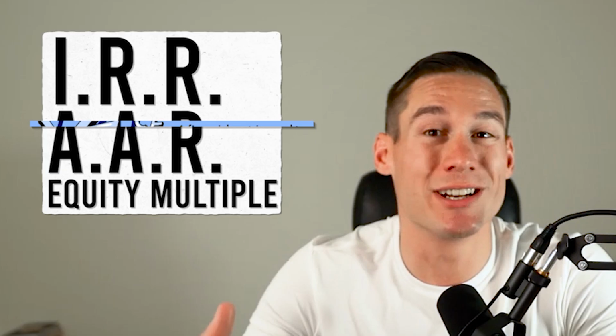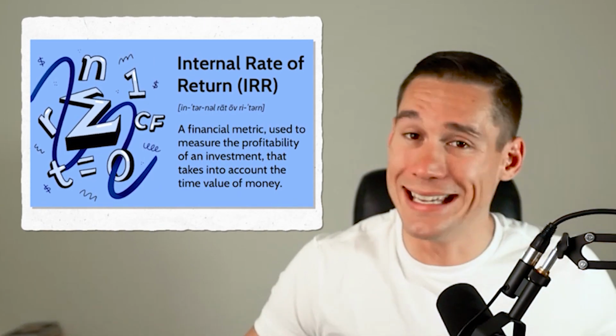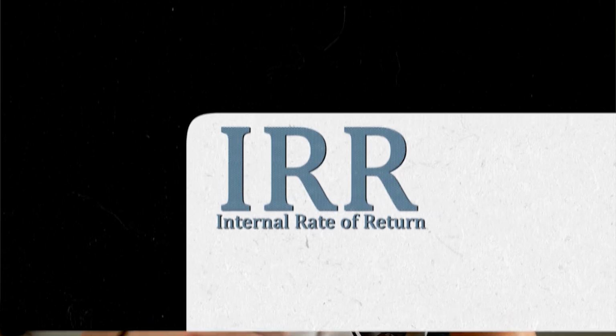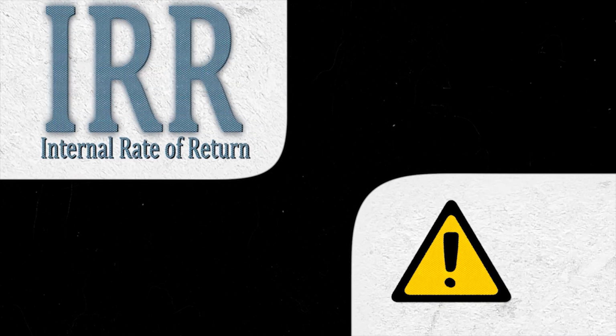So the next ones are IRR, AAR, and your equity multiple. That next Northstar metric is your internal rate of return, or the IRR. And I see a lot of people get confused with this one, and it is simplistically the profitability of the investment. And it's how you compare investment opportunities. So IRR is how you can compare a multifamily deal to a hotel deal versus a return in the stock market. And the higher the IRR, the better, excluding the risk factor.